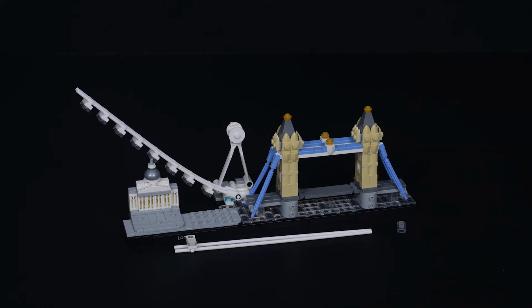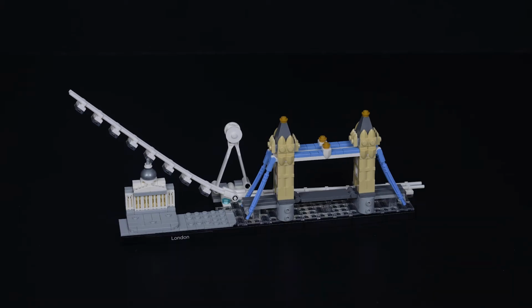The London Eye has 32 capsules, one for each of the 32 London boroughs. The London Eye can carry up to 800 people on each rotation.